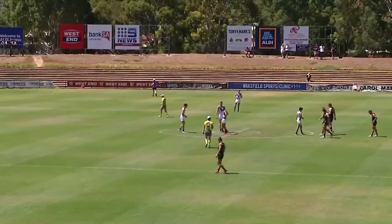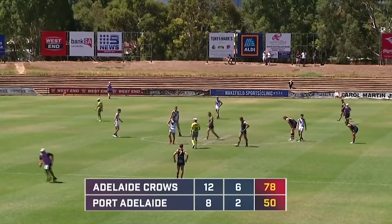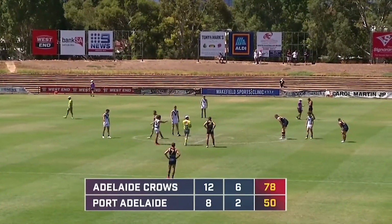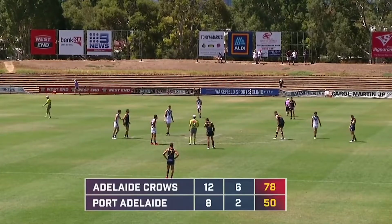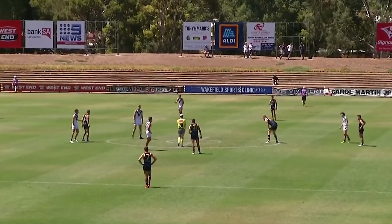He can move well. Obviously uses the ball really well as well. So he's got that flexibility about his game. We've actually been trying him through the midfield the last sort of month or so at training, so he's got that ability as well. But I dare say he'll settle down across half-back. And that's nice, as long as he doesn't take my spot.